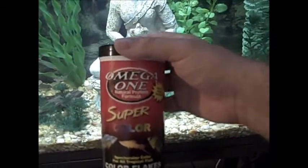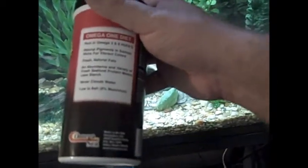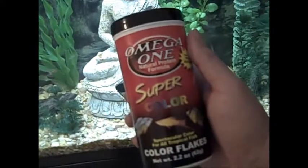Look for them in your fish store. If you don't have them in your fish store, ask if they can get it. And go to their website, omegac.net, and see what they can do to get it there.